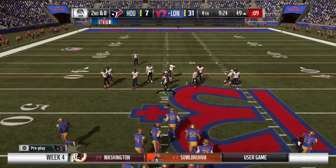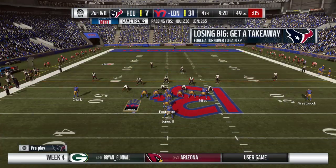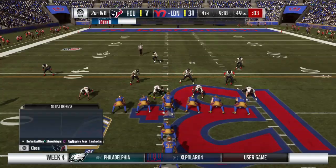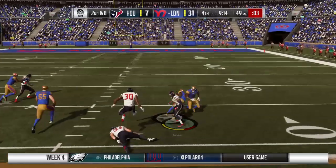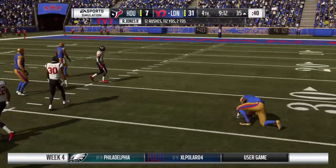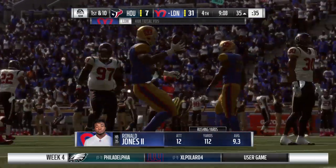Bottom line, they want to keep this clock rolling, so they'll take that one right there. They just want to keep falling forward, and they won't put the onus on the big fellas up front in order to bring this one home. Back to the ground, this time with Jones. And he's got this down to the 35. A good gain of 14 there, and it moves the chains.